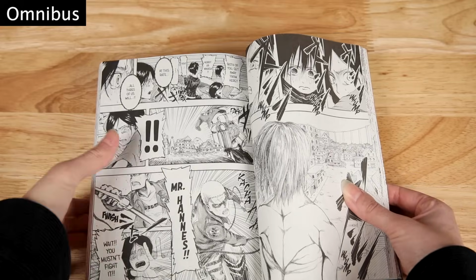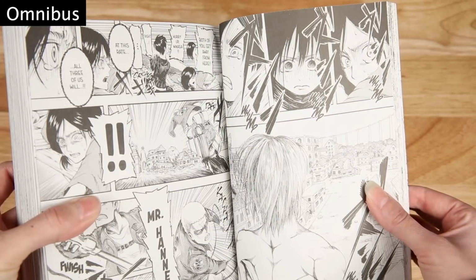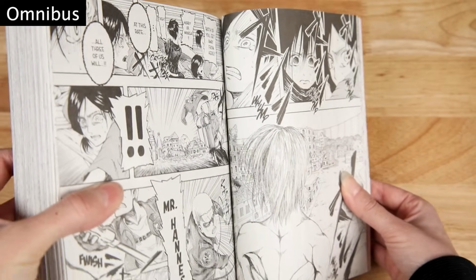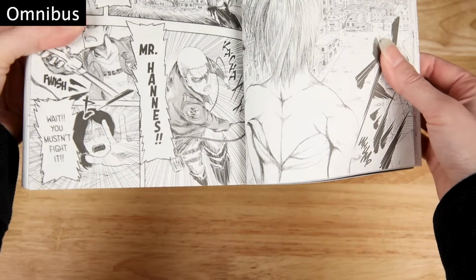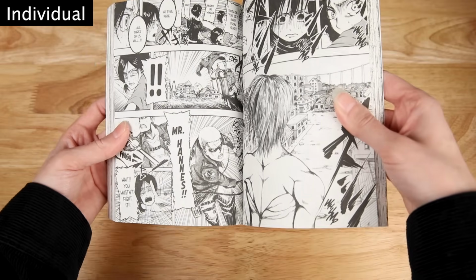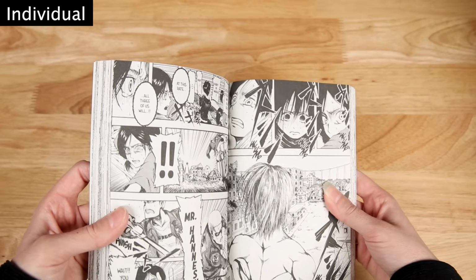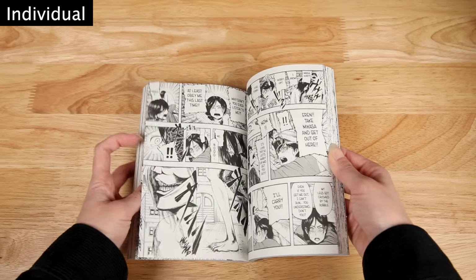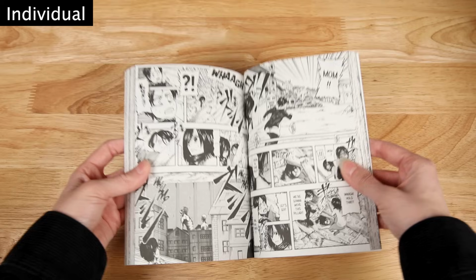The omnibuses, however, are easier to read than the Colossal Editions and are much less heavy. You can easily hold these while reading, and the quote bubbles and artwork fall less into the gutter than the Colossals do. That being said, they do still have more issues with readability in the beginning in comparison to the individual volumes. The individual volumes, of course, are the lightest weight option and are the easiest to hold while reading. They also have the least issues with image loss and text being obstructed by the center of the volumes. With that all said, the Attack on Titan individual volumes are the easiest to read by far.